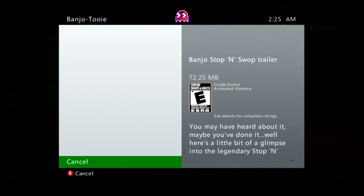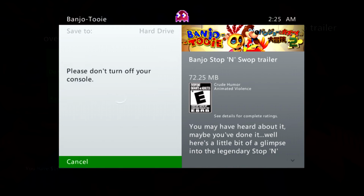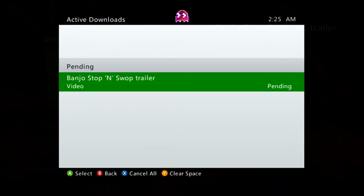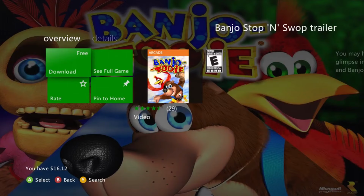Because yeah, they kind of reinserted the stop and swap features if you have both Banjo-Kazooie and Tooie on 360. And I think there's even some crossover between Nuts and Bolts as well. And we'll talk about that far into the future. But yeah, it's cool that they added that back in. And yeah, I'm gonna download this video, you bet. And that video is right between the size of Banjo-Kazooie 1 and Banjo-Kazooie 2. But yeah, you do that.